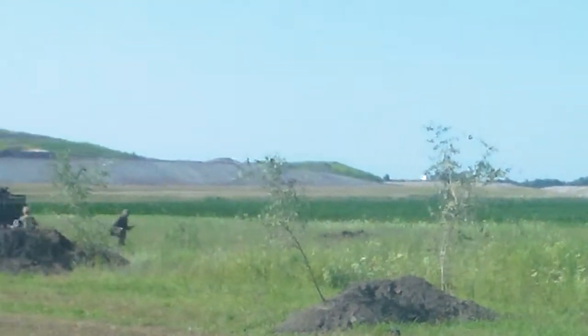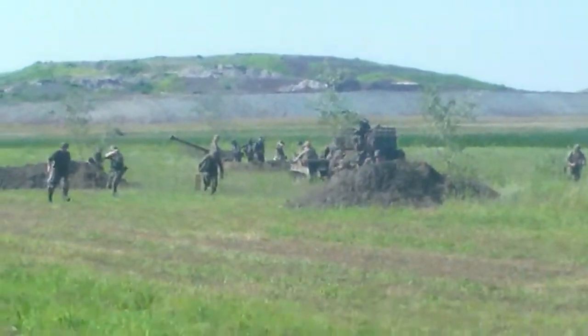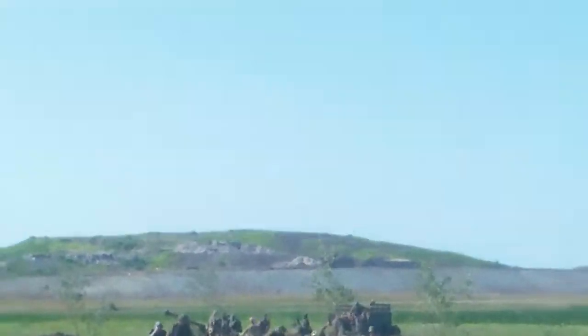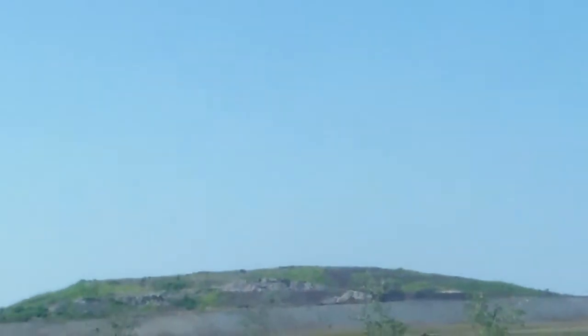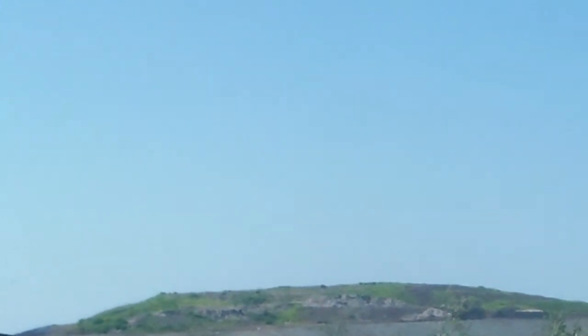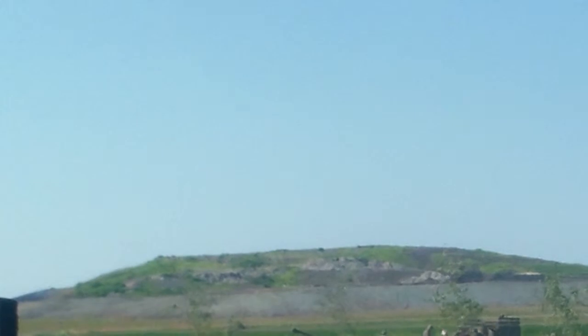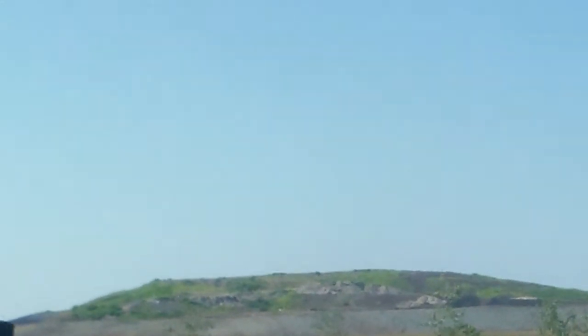I love to smell gunpowder in the morning. You can see the German troops trying to set up the anti-tank cannon. That's an original World War II cannon, not a reproduction, and it's very heavy. So it does require a truck to move it, and it takes a crew of men just to wheel it around and set it up.